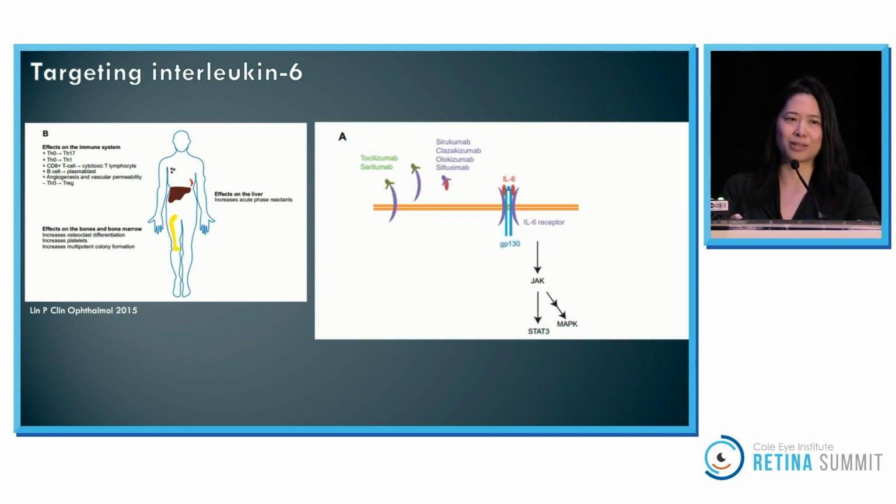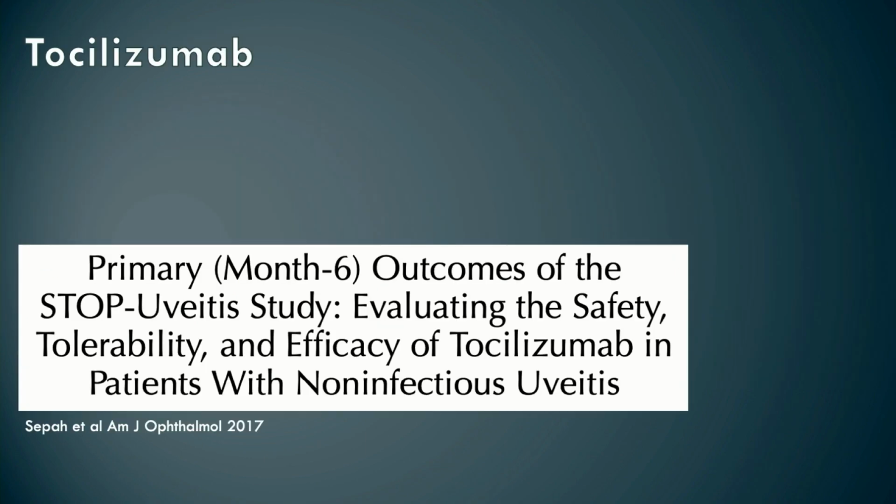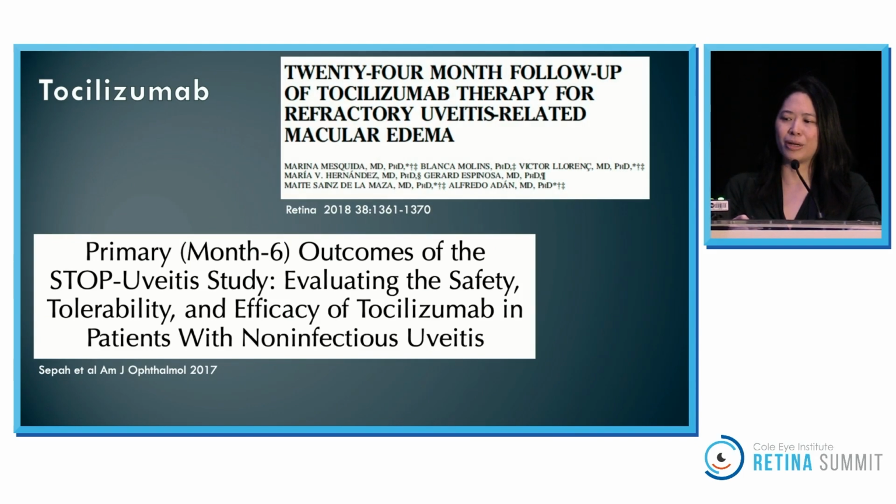So what about targeting interleukin-6? This is a pleiotropic cytokine that's produced by many cell types and has effects such as promoting differentiation of Th17 cells. A lot of biologics have been developed to target interleukin-6 as well as its receptor. Tocilizumab targets the IL-6 receptor and was shown in the STOP-Uveitis trial to be effective, but it seems to be especially effective for uveitic macular edema.